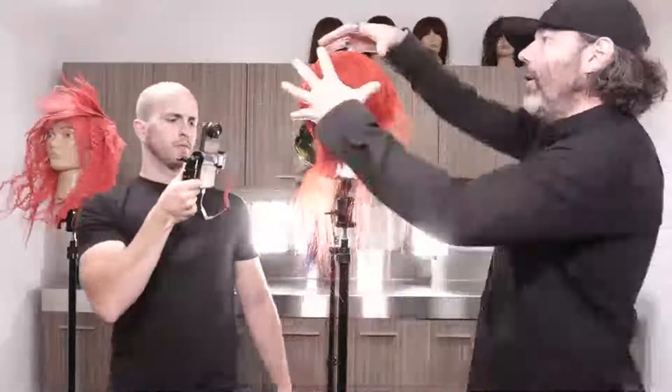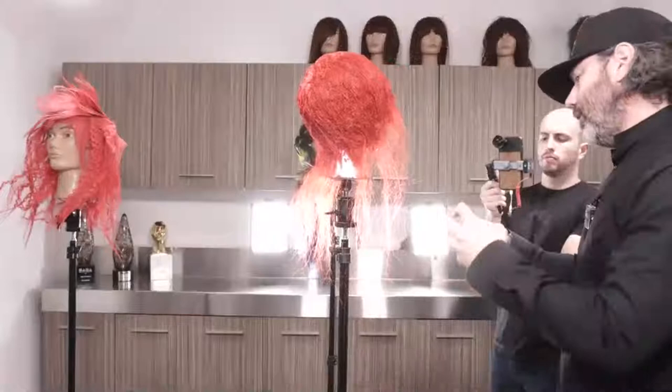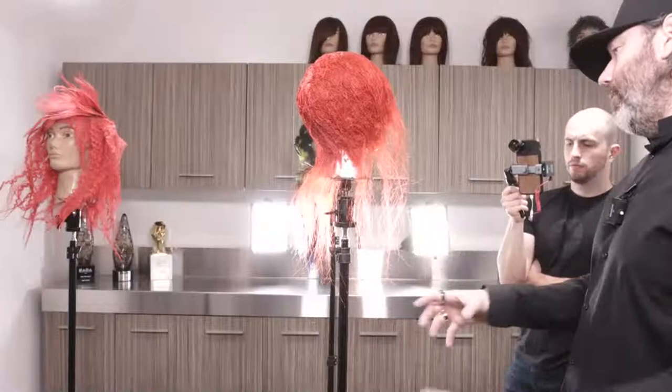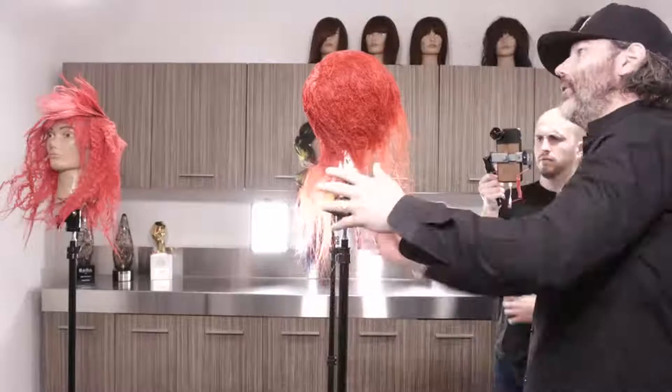How this was created was, I took strands of synthetic hair and laid it out on my table, and I would take clumps of hair and just kind of drape it over the top, drape everything over the top like so. Then what I would do is take my heat gun.